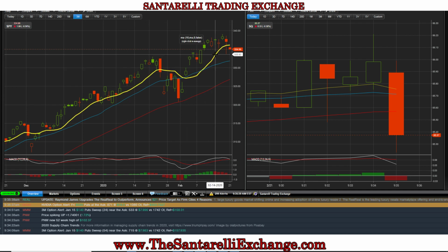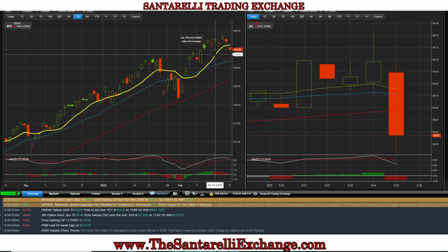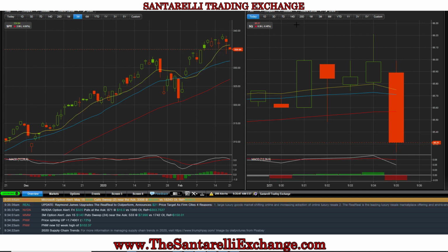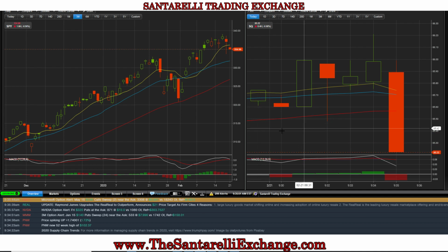SPY, guys, take a look at SPY chart. I'm looking at the 3-month daily. It really looks like we're going to start retracing next week. So I might start closing out my calls right now and looking for some puts for next week. Look at that big red candle on Square.